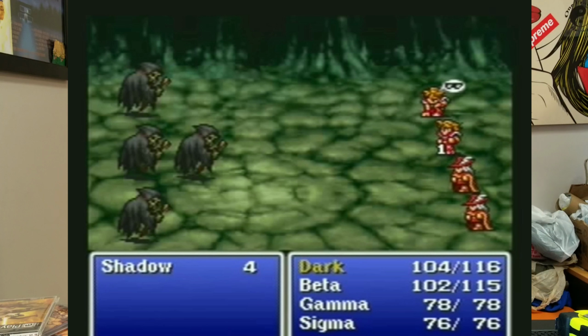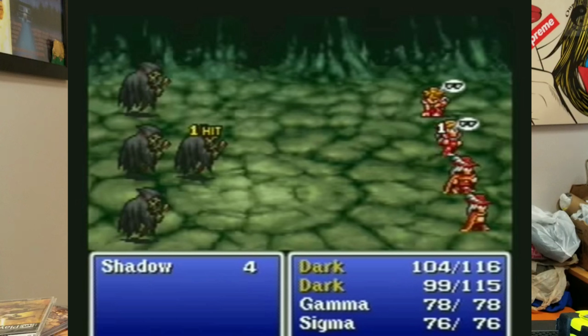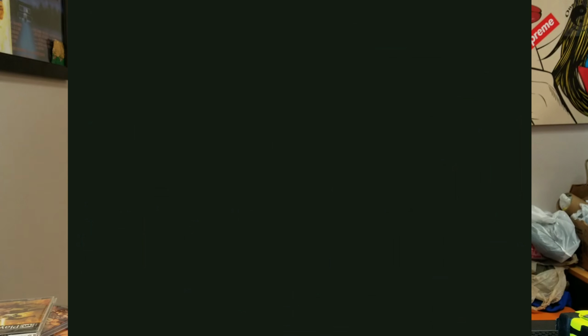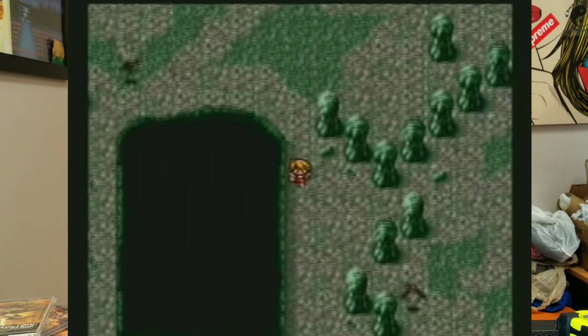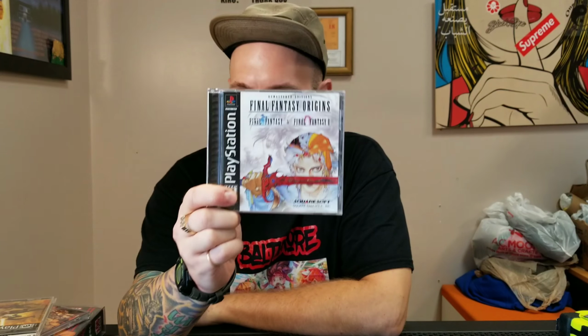But this game's pretty special because not only does it have a remake of Final Fantasy 1, I do believe in North America this was the first time that we saw Final Fantasy 2 that was originally only released in Japan. So they localized Final Fantasy 2. I guess they gave it a graphical and a sound bump, and they put it out for North America. So we got it out here in the NTSC USA region. So yeah, Final Fantasy Origins, it's right around $10 to $15. Look for this game. It's really good. I beat Final Fantasy 1 on it already. Definitely check it out.